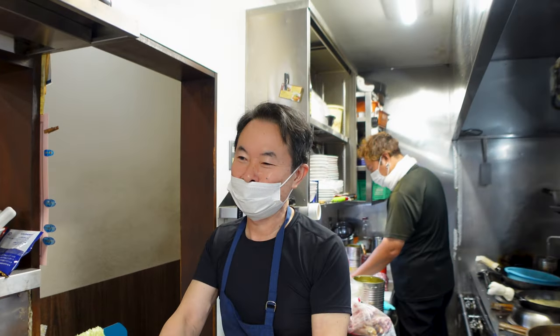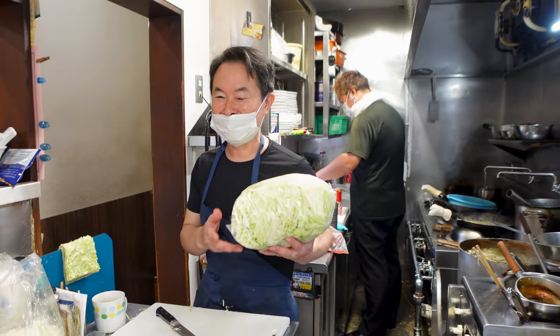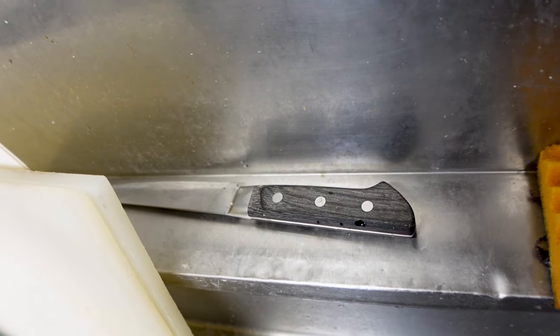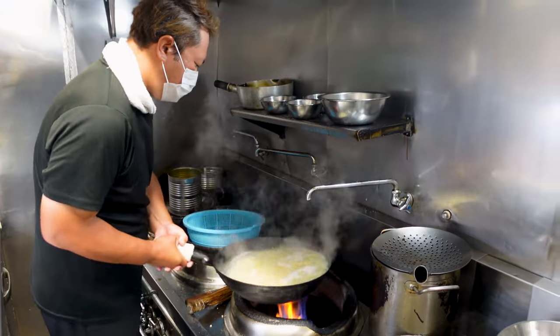How many years has it been? So this here is the second one. The first one became like that, over there. But it had a nice length to it. So now we use a petty knife. They're unusable after around 10 years. This is the first knife. At first, it was a long beef knife.